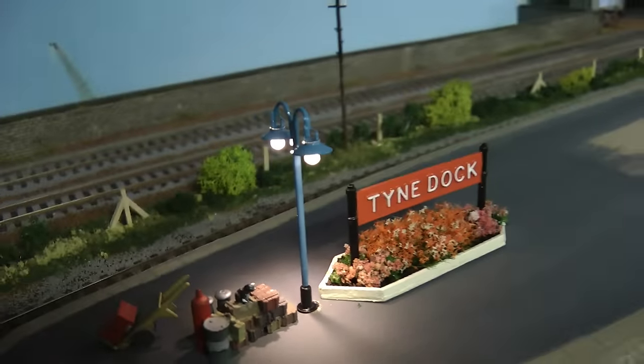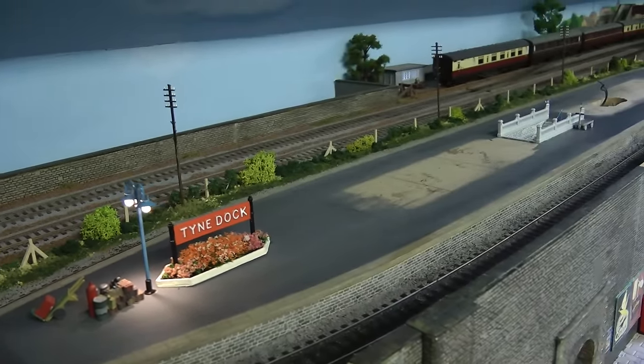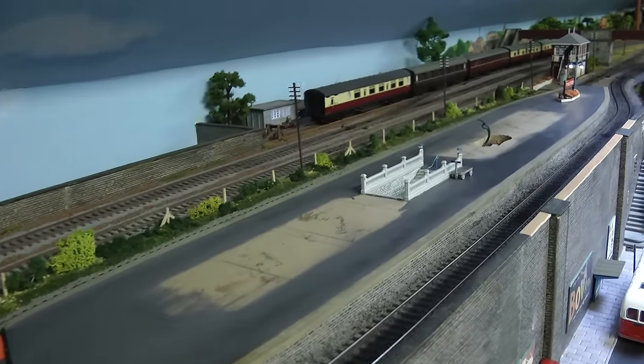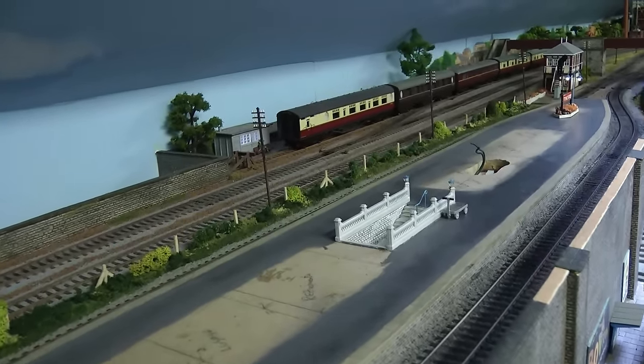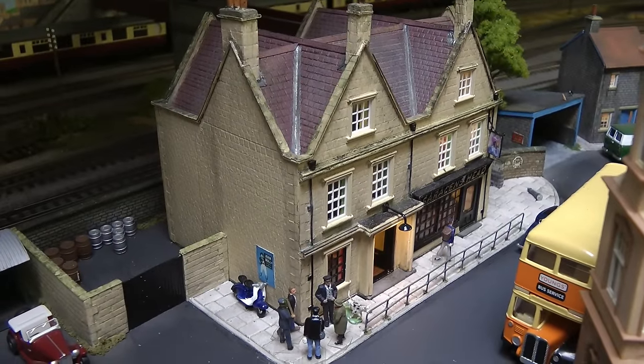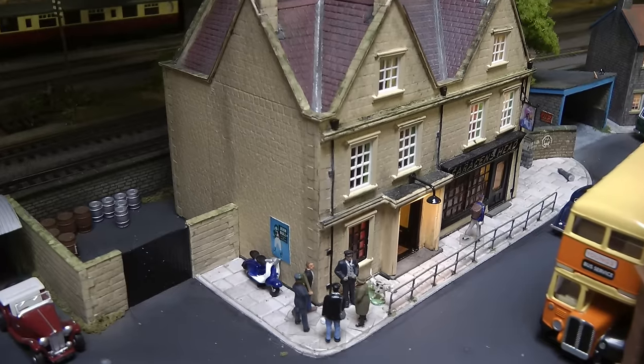But where are all the workers? Seems like nothing's been done for the last week. Gonna have to investigate this. It didn't take me long to figure out where everybody is. They're all down here at the pub.